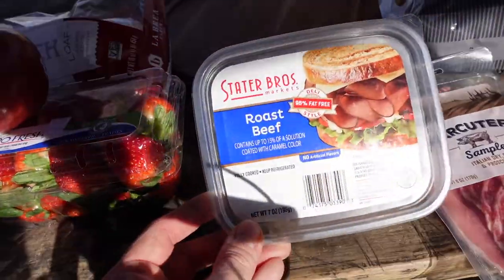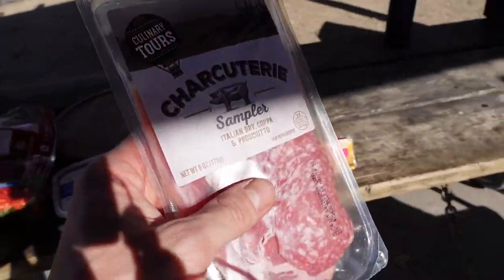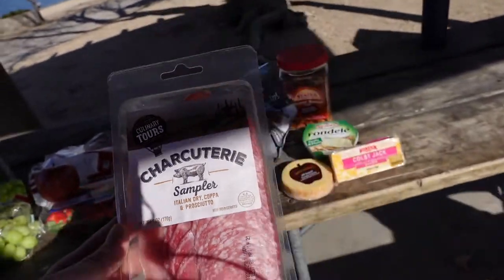And for our meat, we got some roast beef, and we got this charcuterie. How do you say charcuterie? Charcuterie. The charcuterie sampler. We got three different types of meat in there.